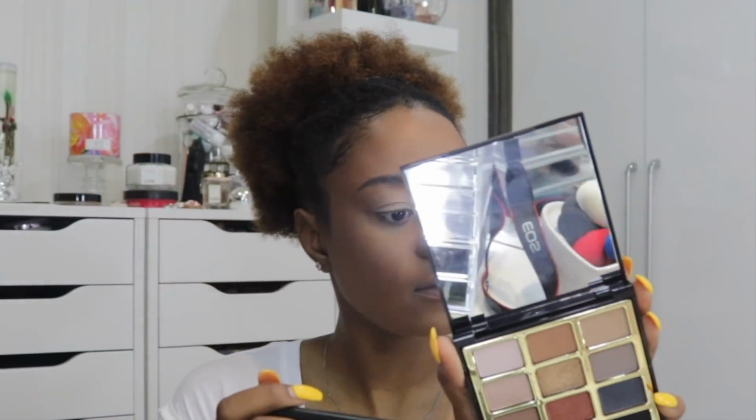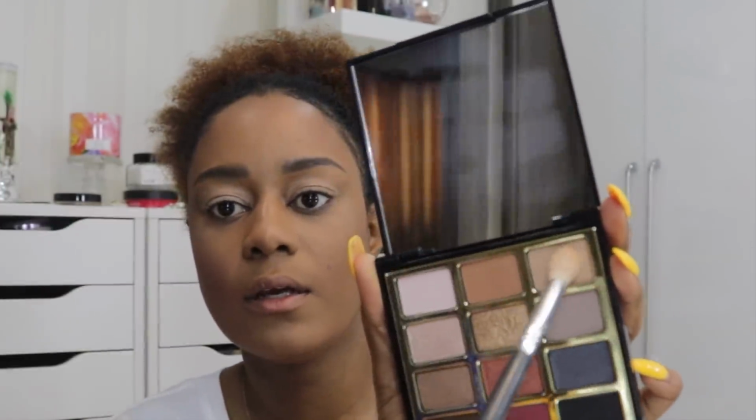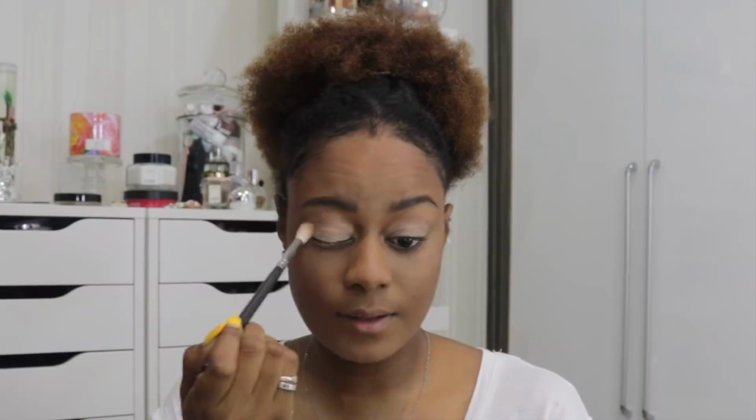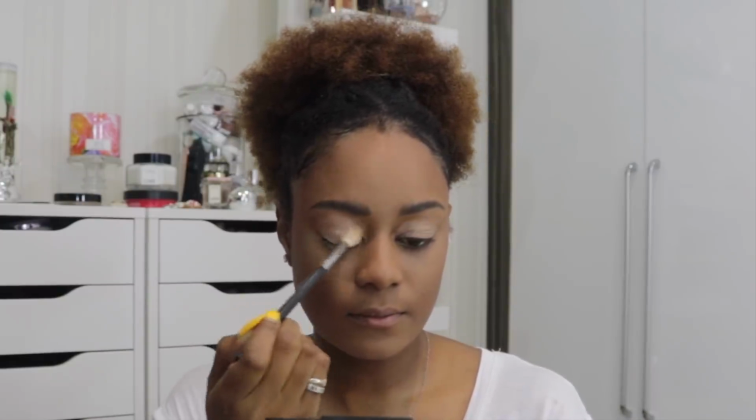So I'm gonna go in with my Morphe M441 brush, and I'm gonna take this shade. Do they have names? Bear in Mind. Okay, so this one is Bear in Mind. I'm just gonna take that shade, and I'm literally just going to pack it and set everywhere. Ooh, this color is pretty.